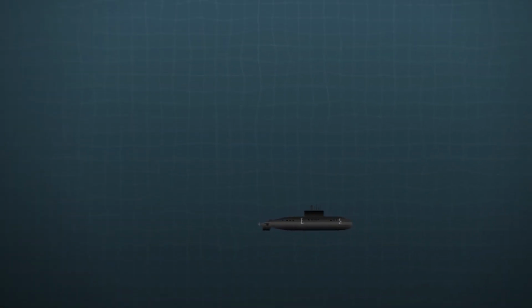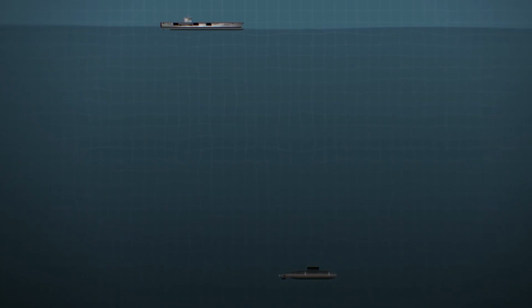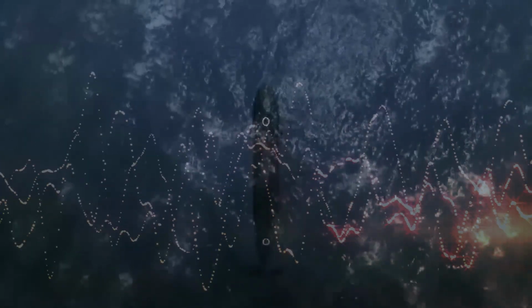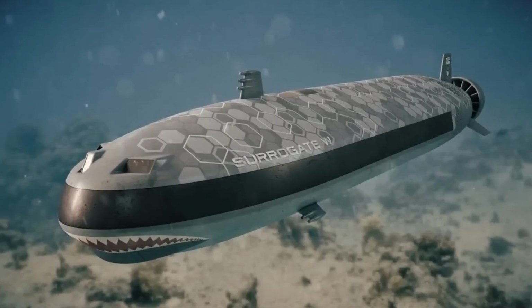The vastness of the ocean and the deep waters make it difficult to detect and track submarines, especially in areas with high sea states or thermoclines, layers in the ocean with different temperatures, which can reflect or absorb sound waves, making it difficult for sonar to detect submarines. To overcome these challenges, several detection methods are used in ASW.